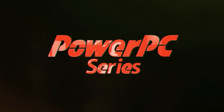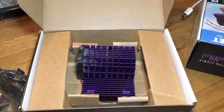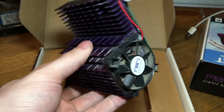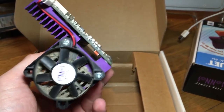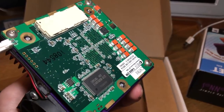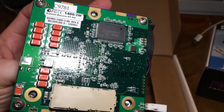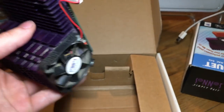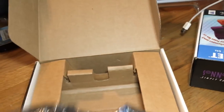It's alive! Okay, so we'll start off with the dusty old Sonnet 1.4. I guess he took it out of the system and just swapped in the new one. Yeah, so it needs cleaning, but I'm sure it works fine. Really neat chip there. I always love the orange capacitors that are on these things. They're really neat looking. But that is the Sonnet 1.4. Put this all away real quick here.